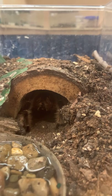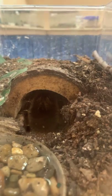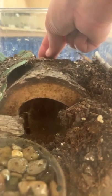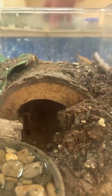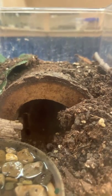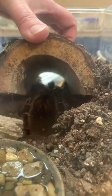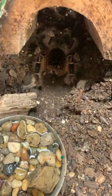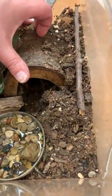So the pink zebra beauty is a very beautiful tarantula, and it gets its name because it does have pink markings on it. I'm going to try not to disturb her little enclosure too much, but I want to see if I can just get her to come up a little bit. There, that's not too disturbing, is it? So there she is right there. Look how big she is. Isn't she pretty?